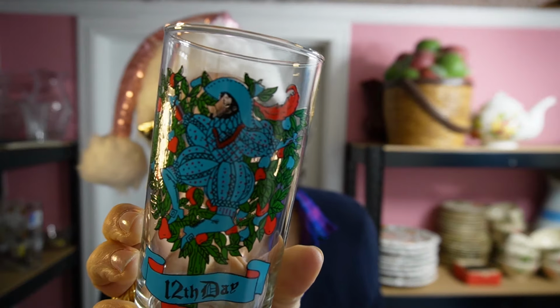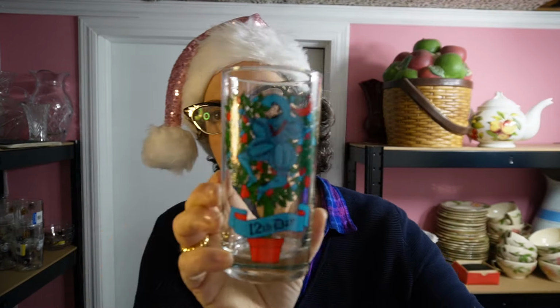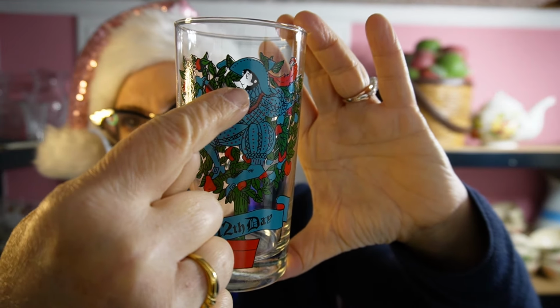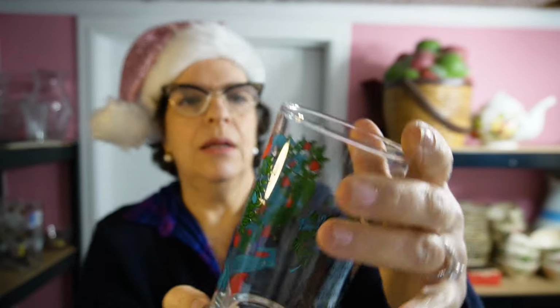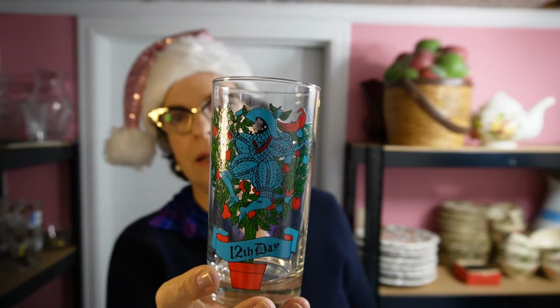This one is a little more difficult to... Oh, I lost my focus. Hold on. This one is... The face is right here. Okay, so we got legs and arms. He's basically leaping like that. Okay. The 12 Days of Christmas.